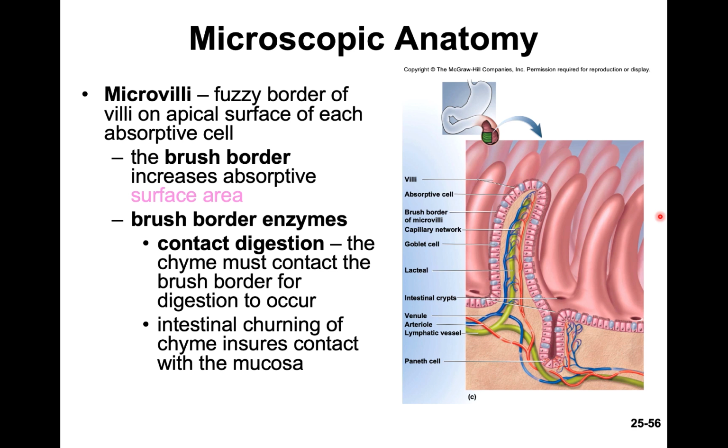This brush border is going to, number one, increase surface area like we talked about, but it has a second job. So if I get my pen here, I'm going to number them, number 1 and 2. So this is number 1, having a brush border, and number 2, having brush border enzymes. These cells here create enzymes that stay within the forest of this brush border. They don't go out into the open space. They stay within the brush border. They're called brush border enzymes.